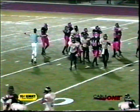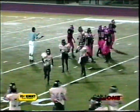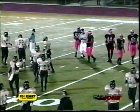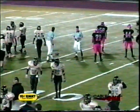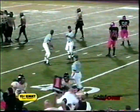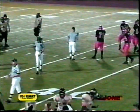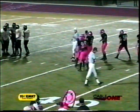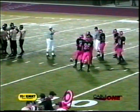I think his eyes got a little bit big as he saw some daylight to the right side. He fumbled it or mishandled it, and he has to fall on it 2 yards behind him at the 34, and the Jackets start 1st and 10. We've had a lot of excitement, quite a bit of scoring, 7:06 to go in quarter number 2. 15-7 Denison leads, and Corey Robertson already over 100 yards rushing.